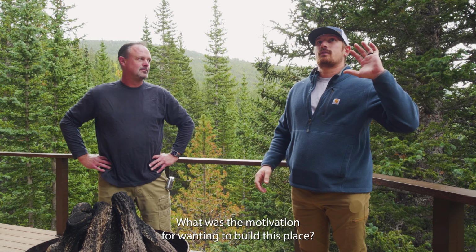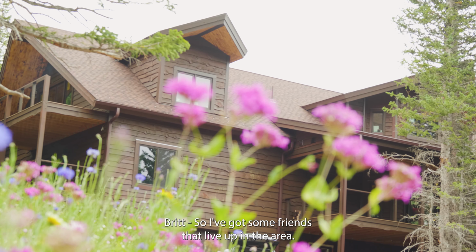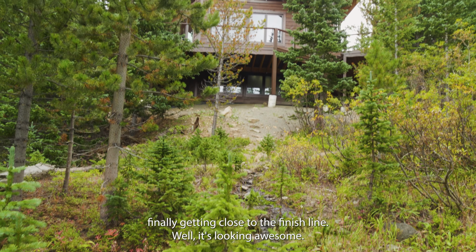What was the motivation for wanting to build this place? So I've got some friends that live up in the area, and there's a lot of ATV and BLM land behind us here, so we can go out and ride and get the sleds or do whatever we want to do up here. So we ended up buying some land up here probably about 8 years ago, and we've been saving up this time, and here we are finally getting close to the finish line.